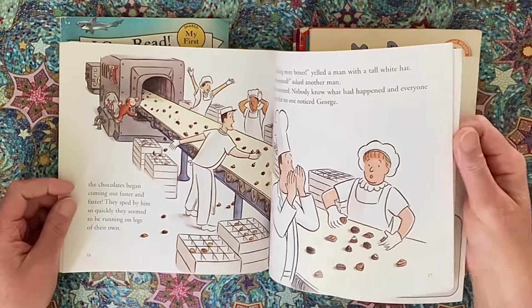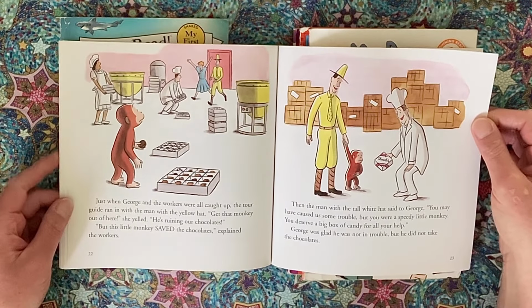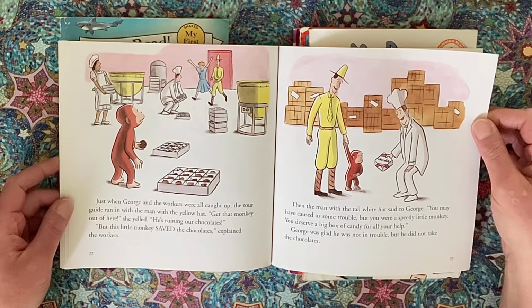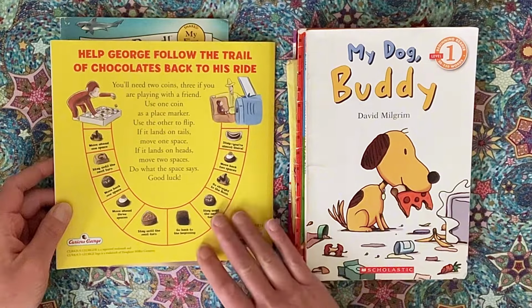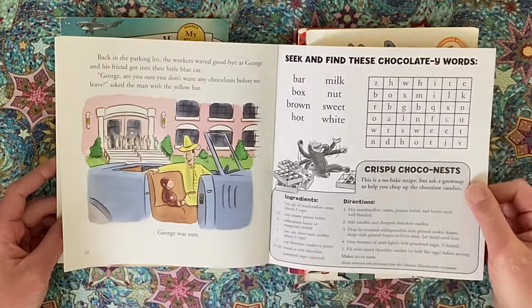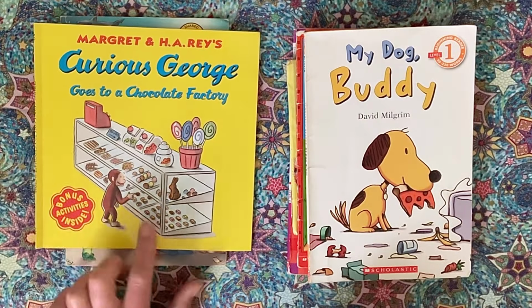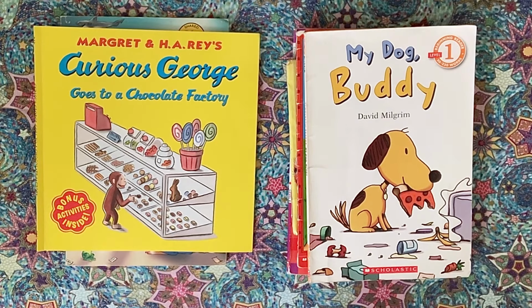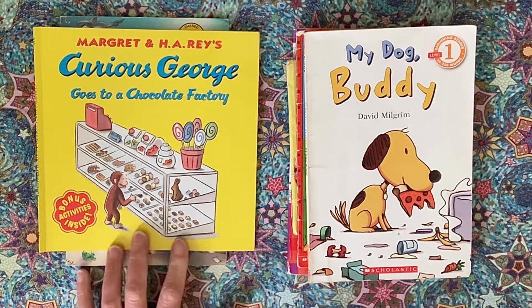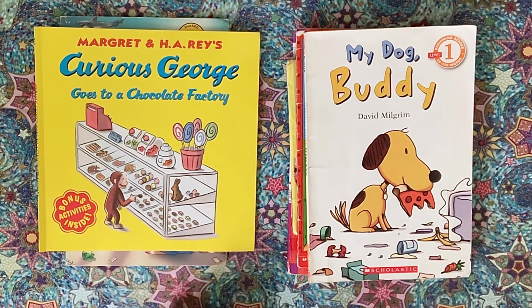This is a fun storybook about Curious George and the trouble he gets into at the chocolate factory, and thankfully, he doesn't get into too much trouble. There are some interactive elements to this book. In the back here, there are a couple games. They are in the video, and you can pause the video of the storybook on the day it was read if you want to help your child create and play with those interactive activities. That was Margaret and H. A. Rey's Curious George Goes to a Chocolate Factory.